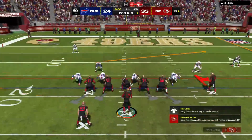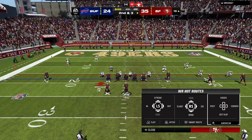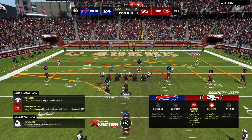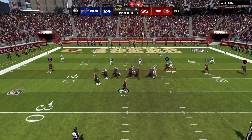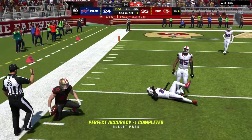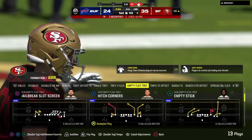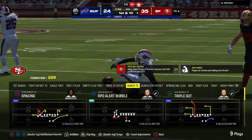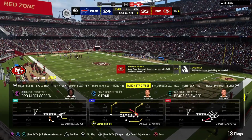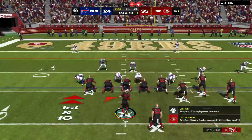Here's 2nd and 3. Out of the gun, Purdy. That's caught. It's McCaffrey again. And he'll get him inside the 15 down to the 14-yard line. 4 yards the pickup, 1st down. Another catch for him there on this drive, Brandon, and it looks like they're going to utilize him out of the backfield any way they can. And that time they pick up a 1st down.